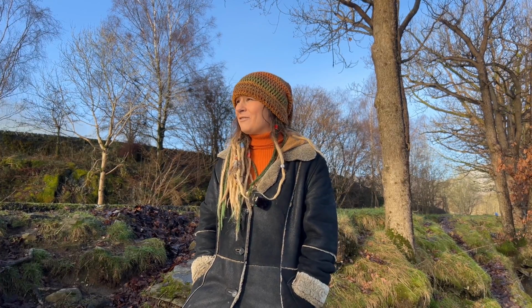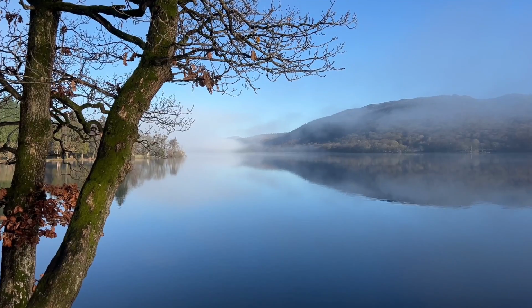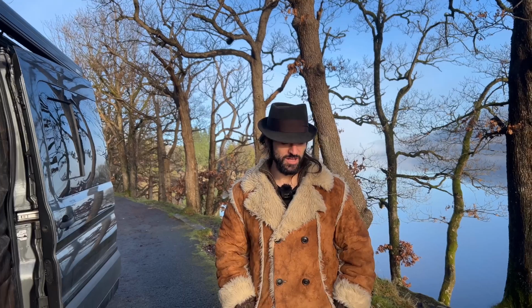We've been here before, it's absolutely beautiful any time of year, to be honest. We come here in the summer and we do swimming in the lake. Even in winter, if it's snowy, it's gorgeous. At the moment, it's got this kind of fog going over it. It's absolutely outstandingly beautiful.